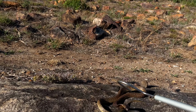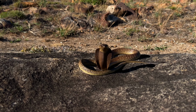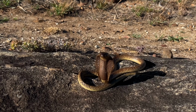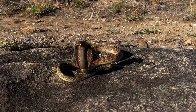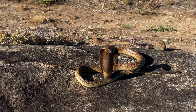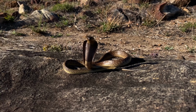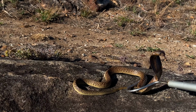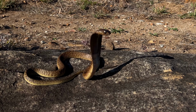So here's that young Cape Cobra that is now ready for release after getting unstuck from all that dreadful tape. You can see he's really feisty within reason, and should be just ready to go. I would be a little bit worried if the snake was lethargic and just acting really strangely, but as you can see from this video, the snake is completely fine. So I'm just going to grab it on my rather overly sized hook stick that I have here, give you a better idea of the speckles and color of this animal.